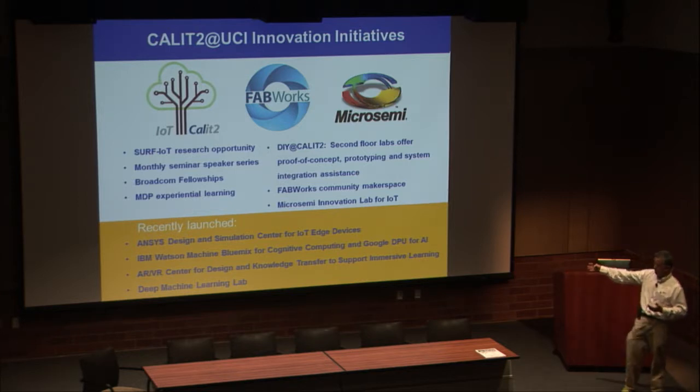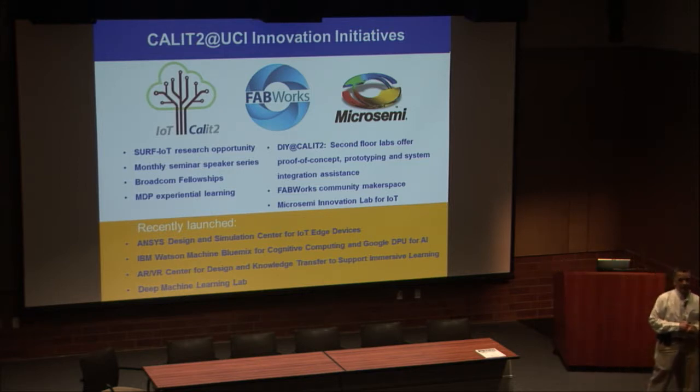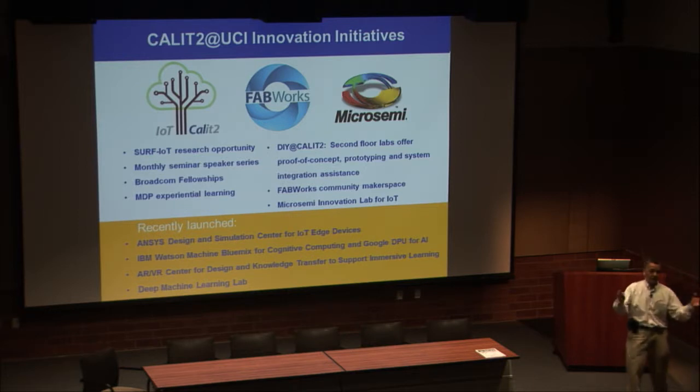In addition to that, in order to visualize all the big data in the visualization area, with AR and VR, we are also developing the deep machine learning lab. And we are working with NVIDIA, so it will be able to provide hundreds to thousands of distributed GPUs for deep machine learning.